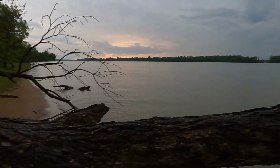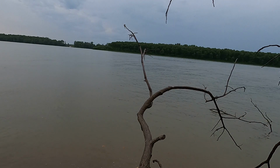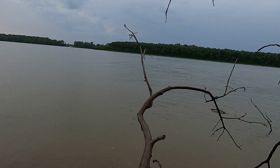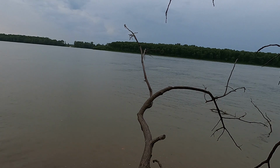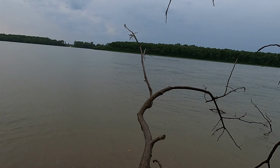Give me just a second, guys, to get over this log and I'll get back with you. With this broke off piece, yeah, I think it's right out here, ain't it? Straight out about 115 feet. I think we can get it from shore. Let's see. We're gonna find out. I better hold on to this part.